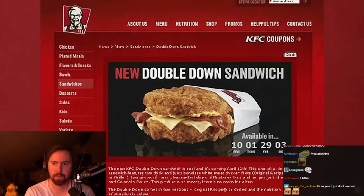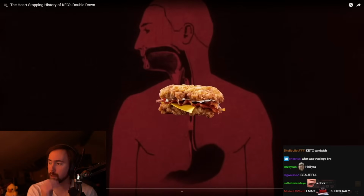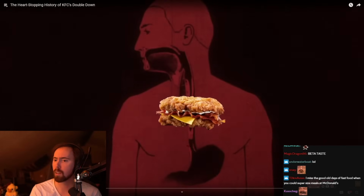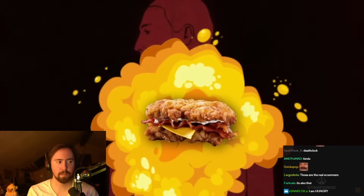KFC even added a clock to their website that counted down to the release of the Double Down. Like, I thought that was the release until how long after you ate it you would die. But yeah, okay, that's good too. Sure. The timer to the delicious bomb about to be unleashed on the colons of millions of Kentucky Fried customers.